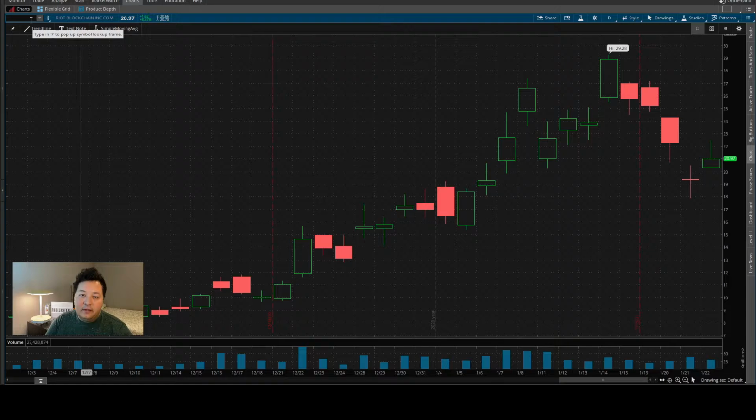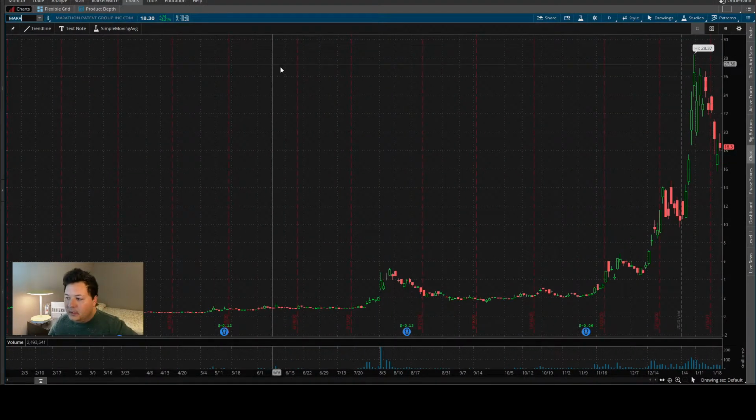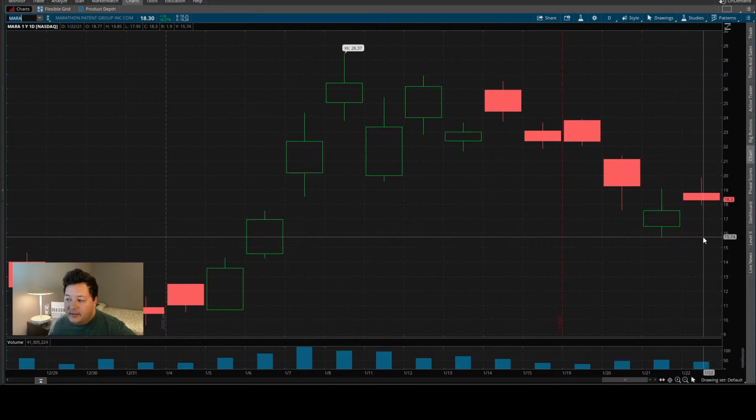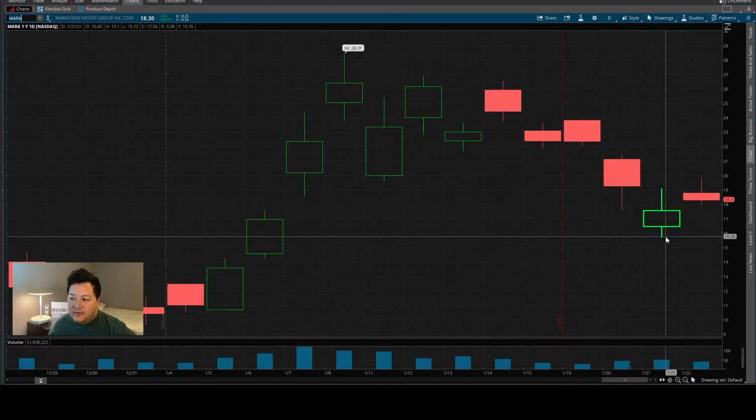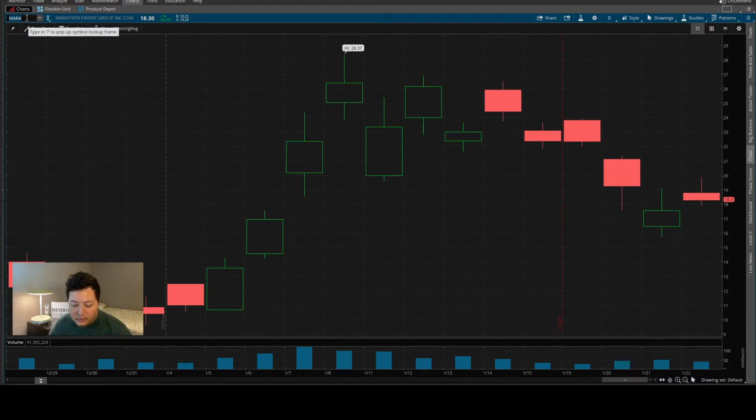I did miss a trade there because I was out. But for Mara, looking good right now. We are in the teens, basically $18.30. At 16, I picked up another 100 shares, and I'm excited. We'll see if it kind of bumps higher. I'll probably sell another covered call in this region there.